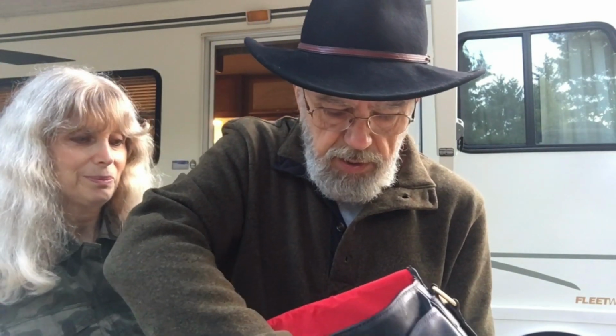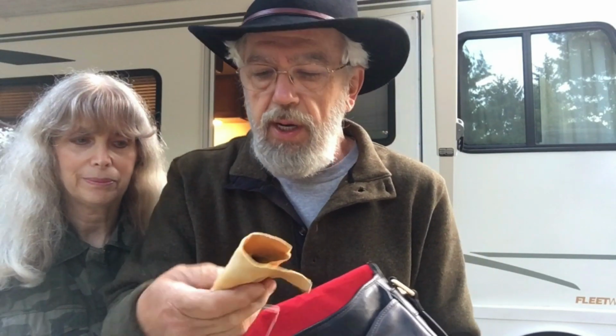And always in the bottom of my bags, whichever bag I might be carrying, is my flint and steel. For those of you who don't know what a flint and steel is, it is a piece of flint and a piece of steel made for starting fires, and that's all it takes to start a fire. Takes a little getting used to.